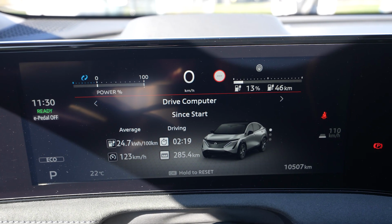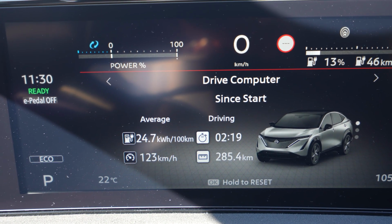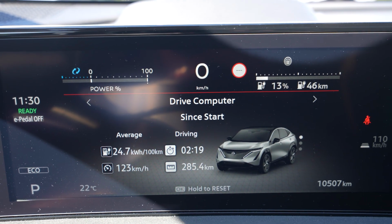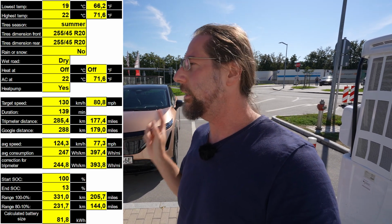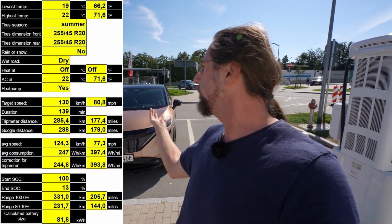I arrived with 13%, and I drove 285 kilometers, consumption 247 watt-hours per kilometer. Google Maps tells me it was 288 kilometers, so this trip meter is a bit under-reporting. I did my calculations, and at this average speed, which I think is around 125 kilometers an hour, I put all the data in here, tire size and everything, temperature, and the range at this speed says 331 kilometers with an 87 kilowatt-hour battery. The 245 watt-hours per kilometer average consumption is not too bad, but it isn't the best range at that speed.